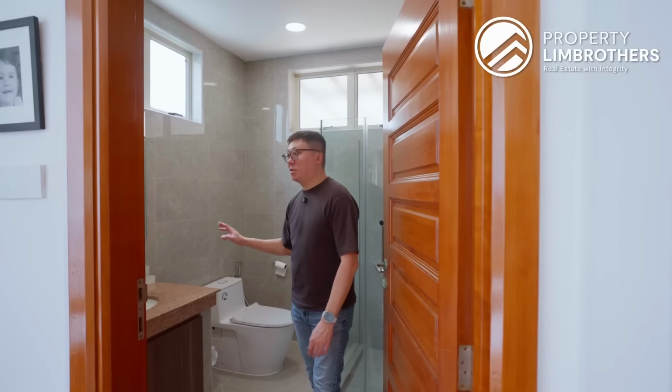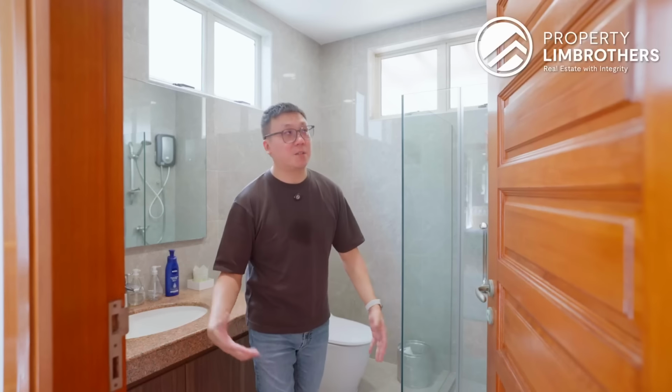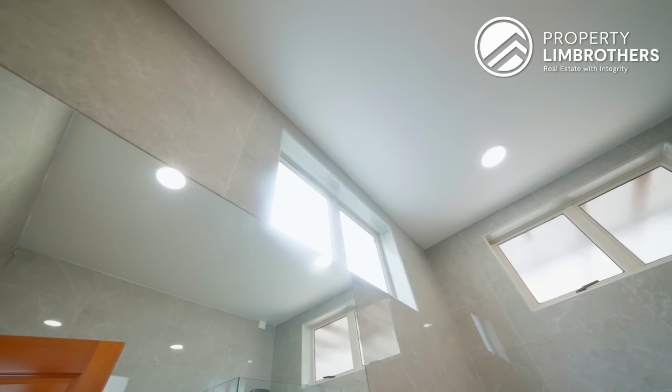Bathroom was redone. As you can see over here, it's pretty much modern. All the WC has all been changed out. Pretty good size for a common bathroom. Plenty of ventilation. You have actually 4 panels of windows right over here. This is a great space that serves the 2 common bedrooms on this level.